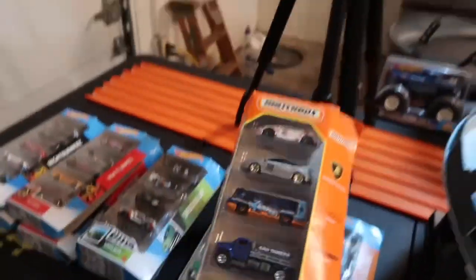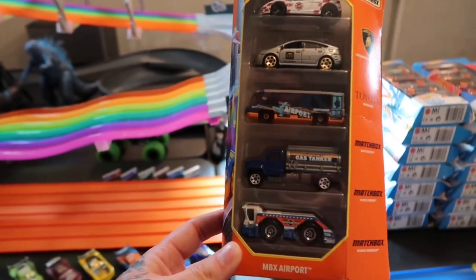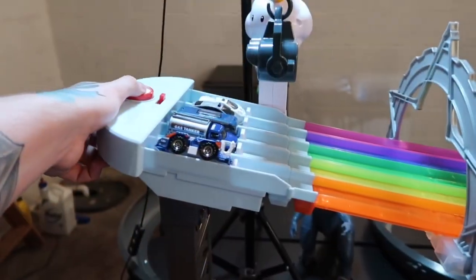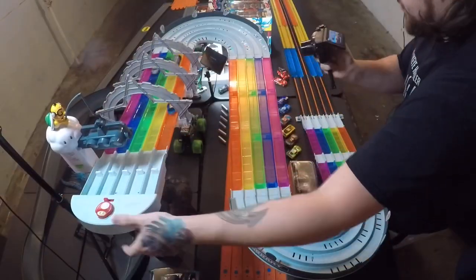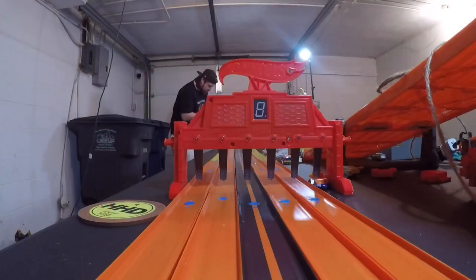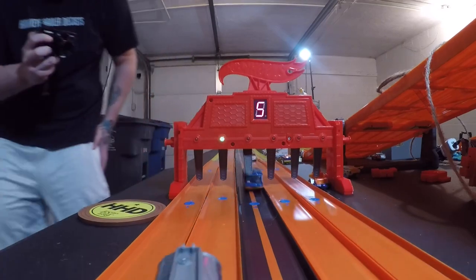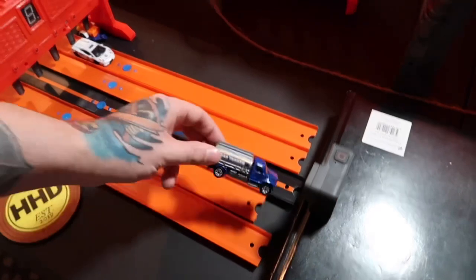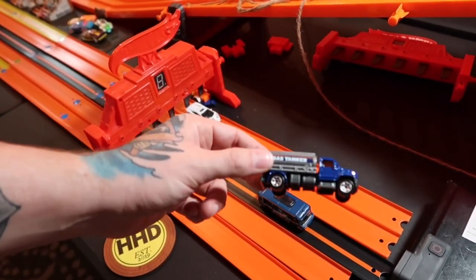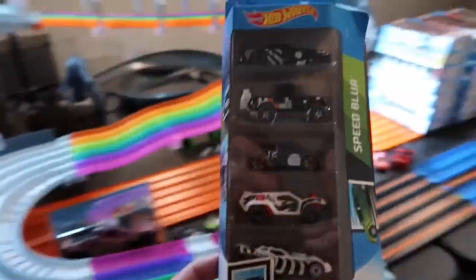All right, up next, you have the Matchbox Airport. Lamborghini Gallardo, Prius, a bus, a tanker, and a tug. Oh, geez, here we go. Tell you what, this gas tanker is surprisingly quick. Beat a Lambo. All right, let's break out the Speed Blur set.